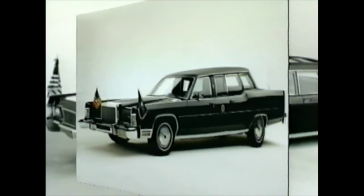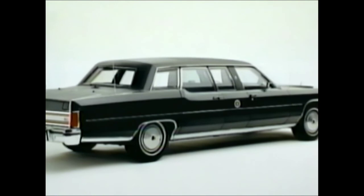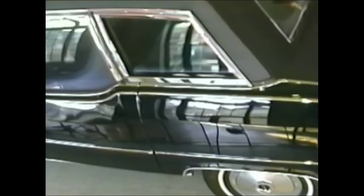First used by Richard Nixon, this stunning black armor-plated Lincoln Continental, designed and built by Ford Motor Company, was unveiled to the press on August 4, 1972, at the Dearborn Body Engineering Research Center. It would later serve Presidents Ford, Carter, and Reagan. The serial number designates this Lincoln as a 1970.